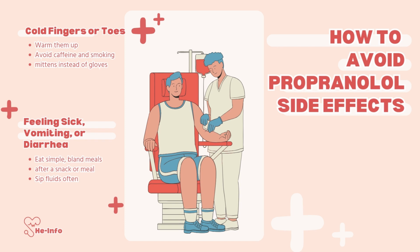Feeling sick, vomiting, or diarrhea. Some people get an upset stomach when starting propranolol. What helps? Eat simple, bland meals. Nothing spicy or greasy. Try taking your pill after a snack or meal to reduce nausea. Sip fluids often to stay hydrated. Water or diluted juice is best.